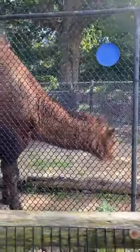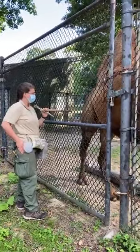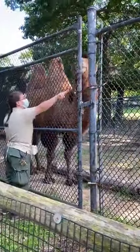It looks like right now Britni is going over to Xander's back hip. There are a few different locations in which our camels can get injections. Injections can be given in different areas depending on the animal, but for our camels, we usually do either the shoulder or the back hip.